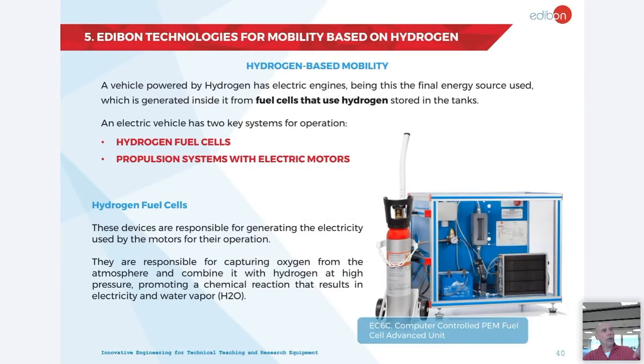After having this energy processed, we will need hydrogen cells for storage inside the car. This hydrogen, which is fed by the hydrogen tank, then goes to the hydrogen fuel cells. Which equipment is this? EC6C. Just take a look at this. You understand a little more how this fuel cell works.